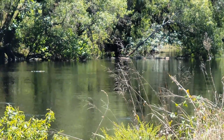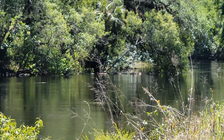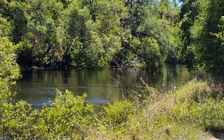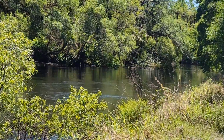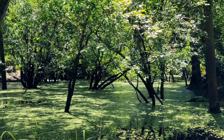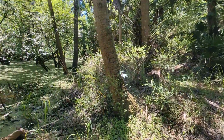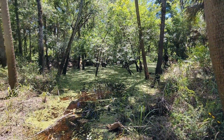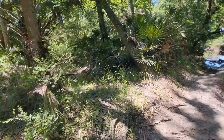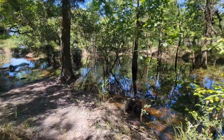Some gators, I think. Maybe not. So beautiful. It's light green. I missed it with the sun, but look at this. Not quite sure what jumped off there.